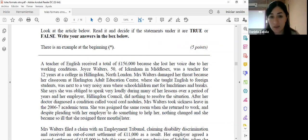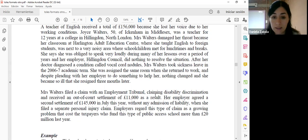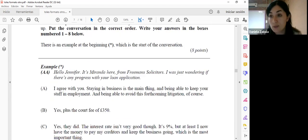And it's similar to everything, always related to some area of the law that we already dealt with in the TOLES book. Here we're seeing employment law again, employment tribunal. So the vocabulary all relates to the TOLES book.